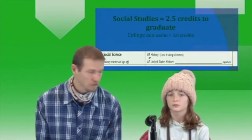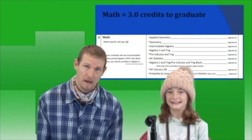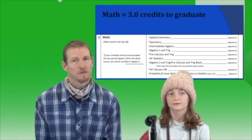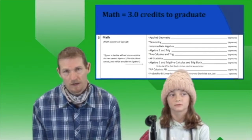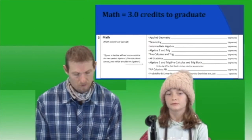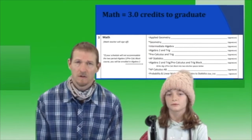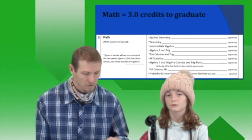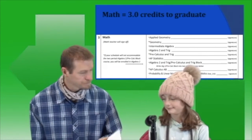And then looking down, your favorite course subject, which is math, because we need 3 credits of math to graduate. So all of you will be taking math next year. Notice there are tons of options. Some of you are already in those upper level math courses. You will have a chance to take pre-calculus or AP statistics, even a concurrent math course where you can get college credit taking those math courses. You'll probably be taking a couple of those, won't you?